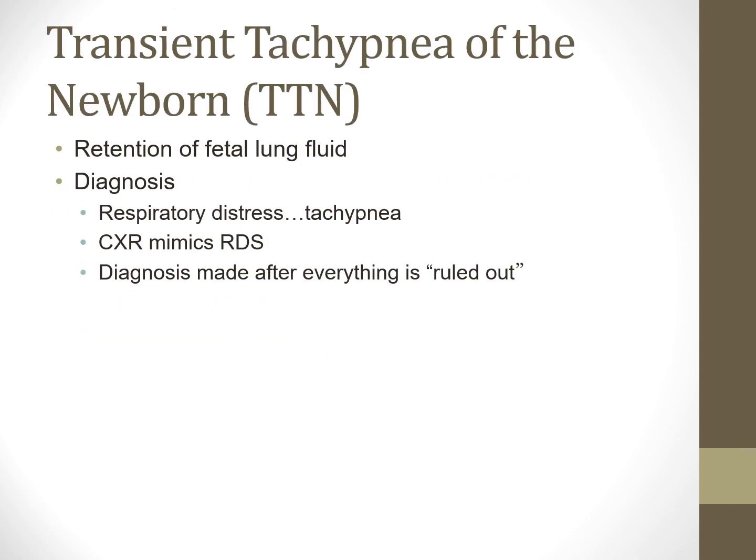TTN is not an air leak syndrome, so you should know which ones are the air leak syndromes and how they're treated. TTN is the most benign of most of these respiratory issues. This is where a kid just retains fetal lung fluid. So respiratory distress, they'll be tachypneic, their x-ray looks ground glass, but everything else has been ruled out, then it's TTN.